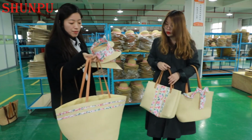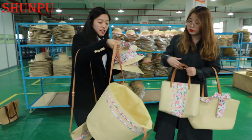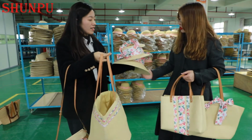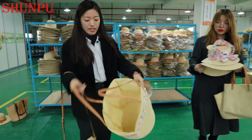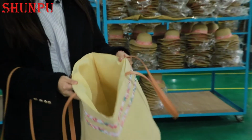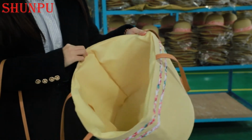And this is the biggest handbag. And it doesn't have much complicated decoration, but you can really fit a lot of things in it. And if you are afraid it's not safe, you can also put a zipper on it.